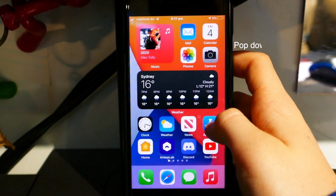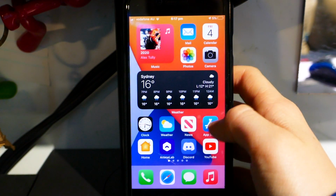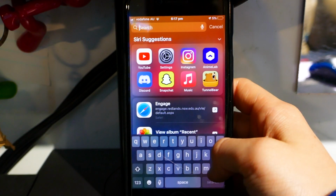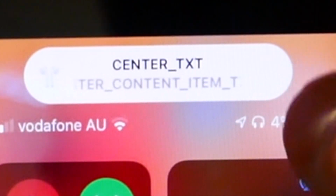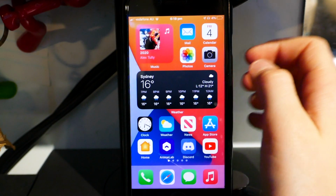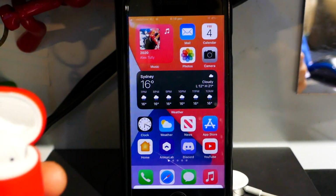Next thing is the pop down widgets. So there's two types of pop down widgets. I don't think there's a specific name for them, but I'm going to call them pop down widgets. So the first one I want to talk about is if you have Bluetooth headphones, it will give you a little notification. For most headphones, it shows a sound to indicate that it's connected, but it's still nice to have some extra validation.